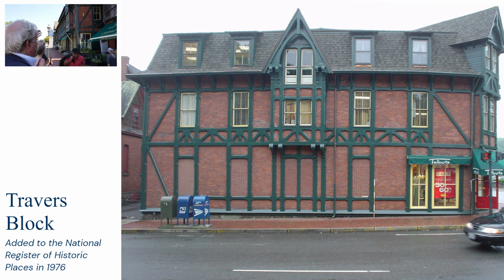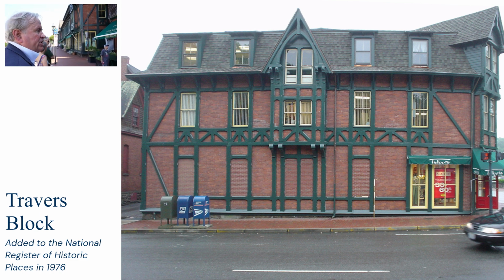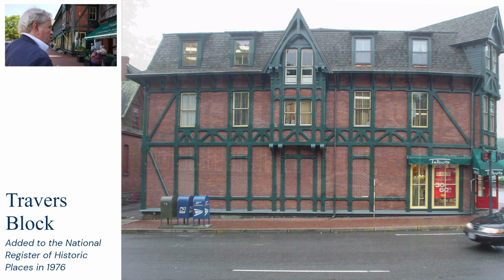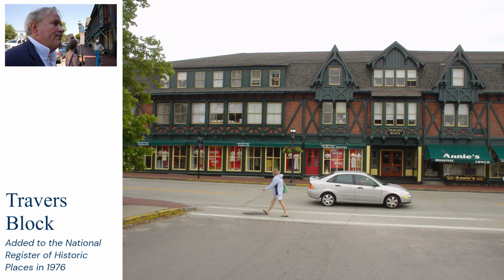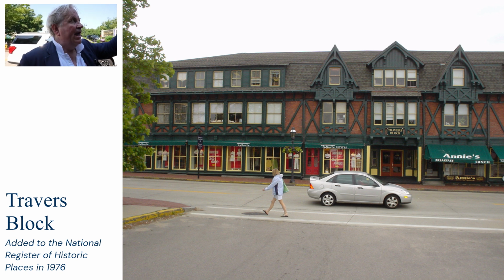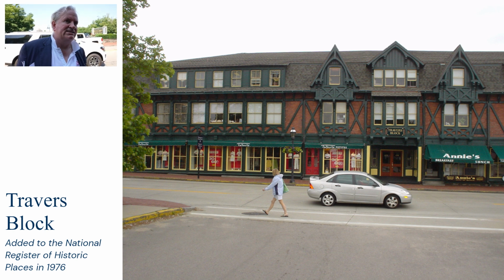And all of the half timbering is purely decorative, geometric juxtaposition against the masonry background, not like in Europe where those would have been actual structural members infilled between with either a masonry or a stucco material. These are among the very first mixed-use buildings. They have retail on the ground level and they have offices above. They're still used that way to the present day.